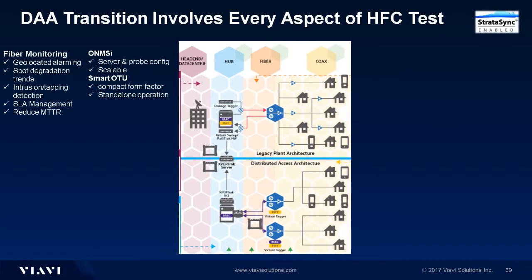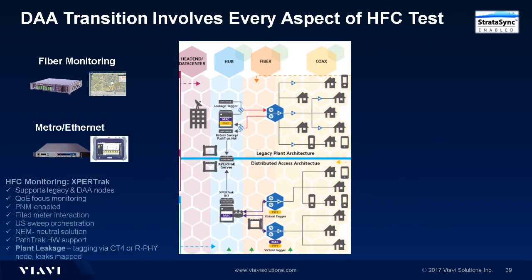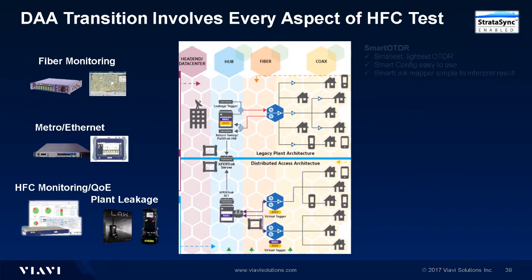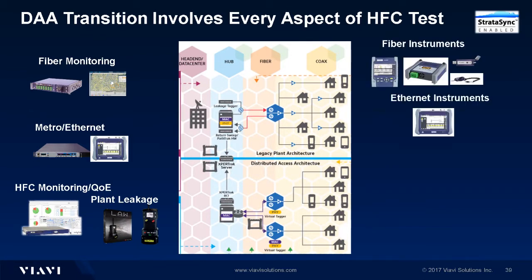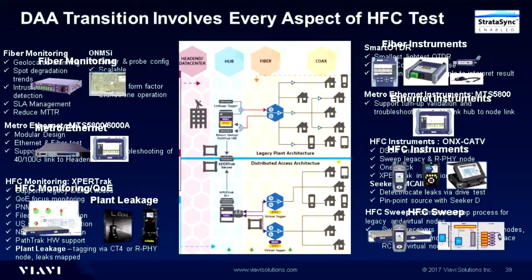And my last slide, I will not detail too much. I realize it was a lot of clicks. But that is almost the full range of products that VIAVI can propose, in terms of service assurance on the left side to field instruments on the right side for the different types of areas. So from fiber monitoring to metro and internet testing to the HFC monitoring tools, to the instruments that we deploy for tests in the field. So fiber instrument, Ethernet instrument, and all the HFC instruments there.